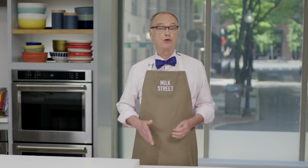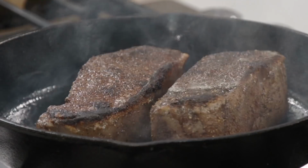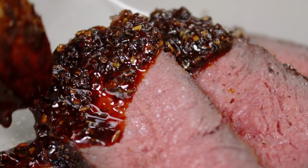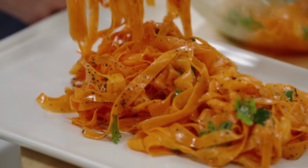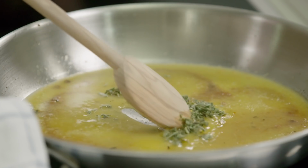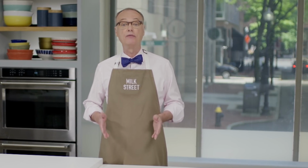This week on Milk Street, we traveled to Argentina to uncover the secrets of cooking thick-cut steaks. We also bring back a chimichurri sauce like nothing you've ever had before. Then we do an unusual recipe, a shaved carrot salad. We finish with caramelized pork with orange and sage. Stay tuned as we discover the very best of Argentina.